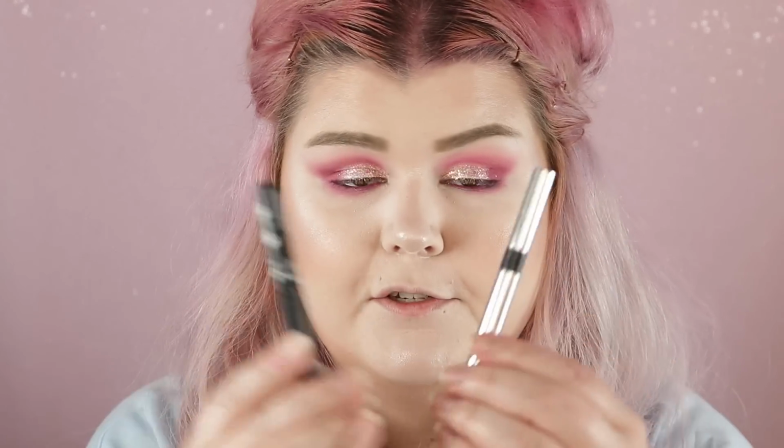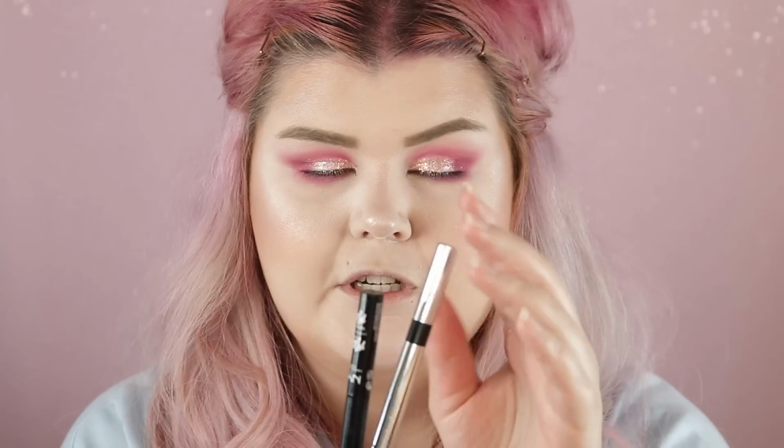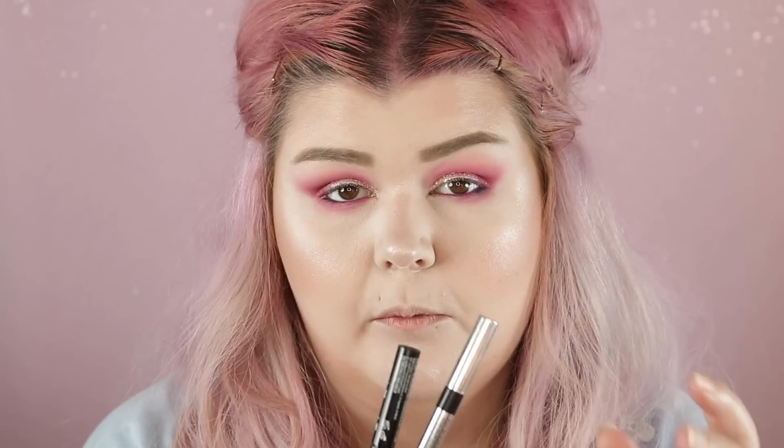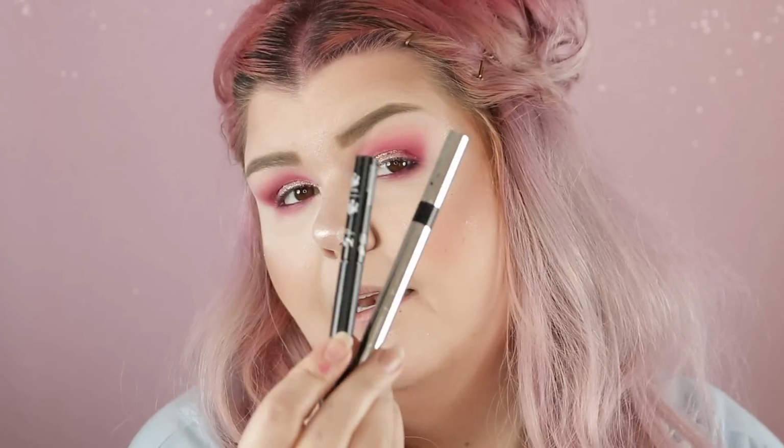I'm gonna use my two current favorites right now, which is the Physicians Formula Eye Booster Pen in Ultra Black. I'm going to actually create the wing with this, but then I'm gonna go over it with my NYX Matte Liquid Liner because that will cover any glitter.